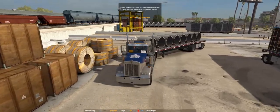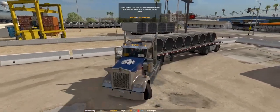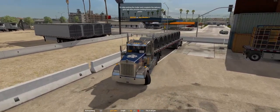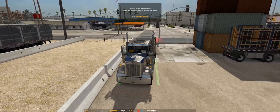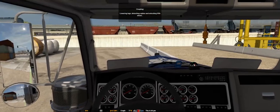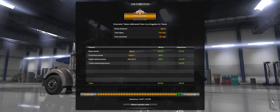Let's see it. I could mess around and get that a bit straighter. You know what? I'm not too worried. I think I did quite well there. So, lights off, engine off. Jump out and drop trailer. So that is done. That's another achievement. Leave garage behind. Okay. Right.